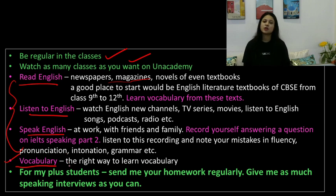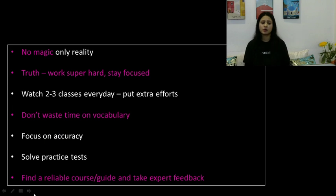They'll tell you the proper way to learn vocabulary, because sitting with a list or sitting with a dictionary or just searching on the internet for top 100 words for IELTS Band 8 is absolutely ridiculous. It will not improve your vocabulary at all. Just a waste of your time. And anyway, do homework. Like I send my students some homework. Do it regularly. Try to catch up with it.